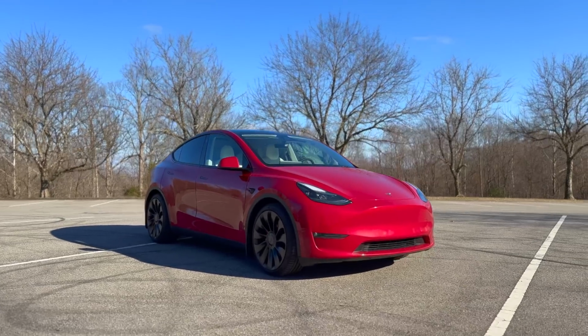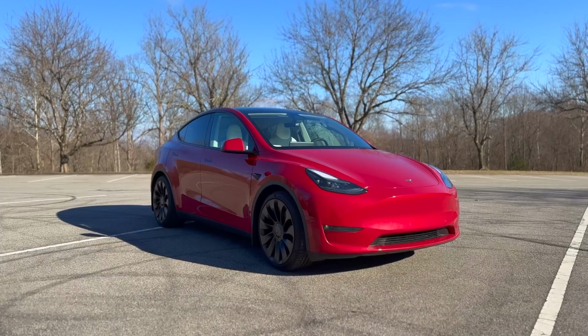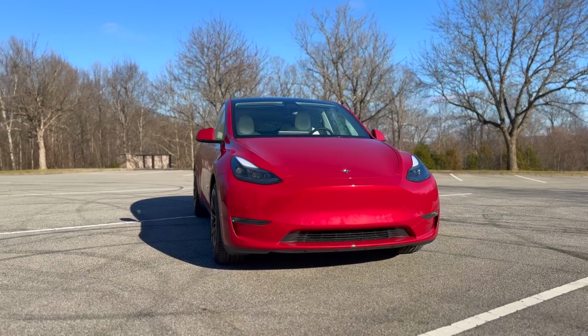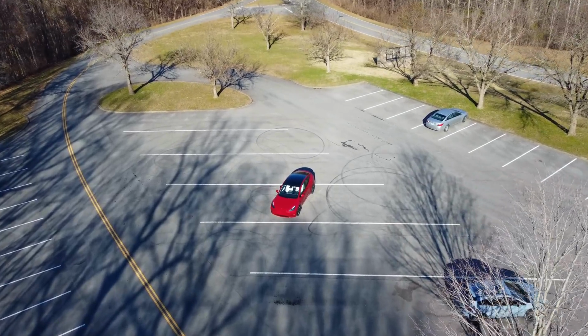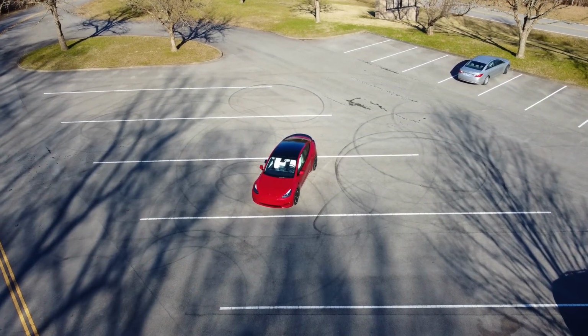If you're in the market for a cutting-edge electric vehicle, the Tesla Model Y should definitely be on your radar. In this video, I'll be diving into a dozen reasons why the Model Y is a top pick for anyone looking to upgrade their ride in 2023. From its innovative tech to its driving experience and performance, the Model Y is loaded with features that make it a standout choice in the EV market in 2023.